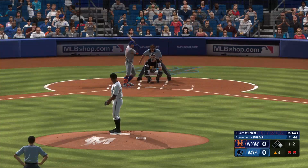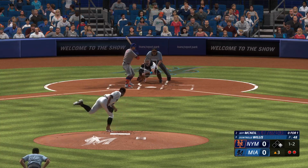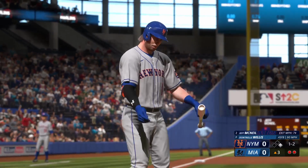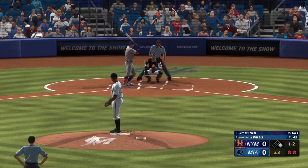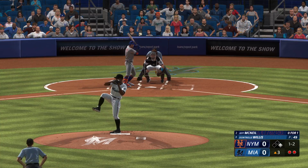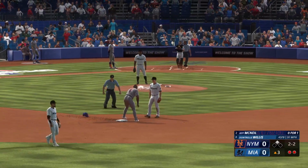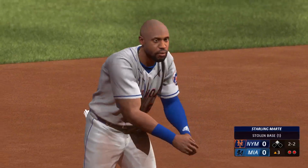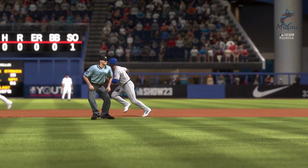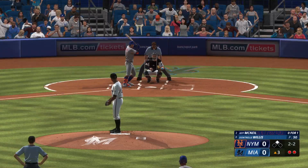Marte off of first with 2 away. And a 1-2. Marte on the move. Pitch misses. Throw to second, and great jump. You know what? I like the aggressiveness right there. It looks like it's going to be tough to score in this one. Really good pitching so far. So why not try to put some pressure on him and see if you can steal the bag, get in scoring position. Runner at second, 2 down.